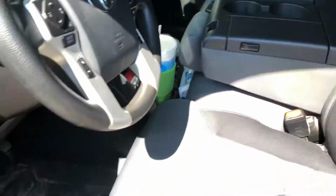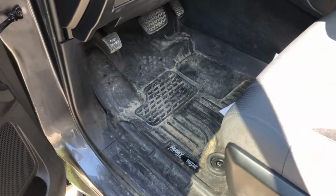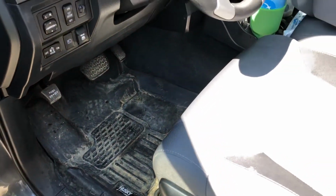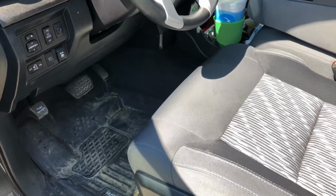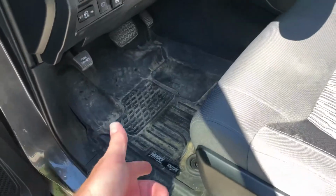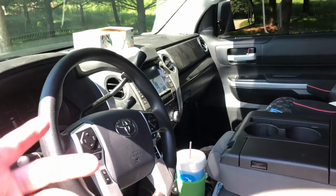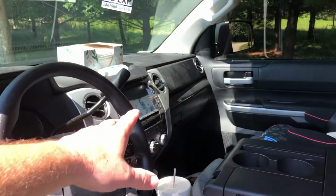We're happy with everything. I've got the Husky floor liners in it, and they're doing very well to keep the dirt and stuff out of here. I did the front and the back. Of course, that didn't come with the truck. We purchased those separately.